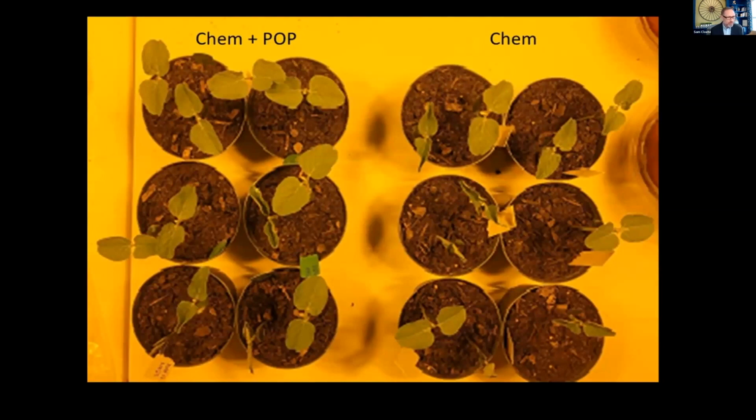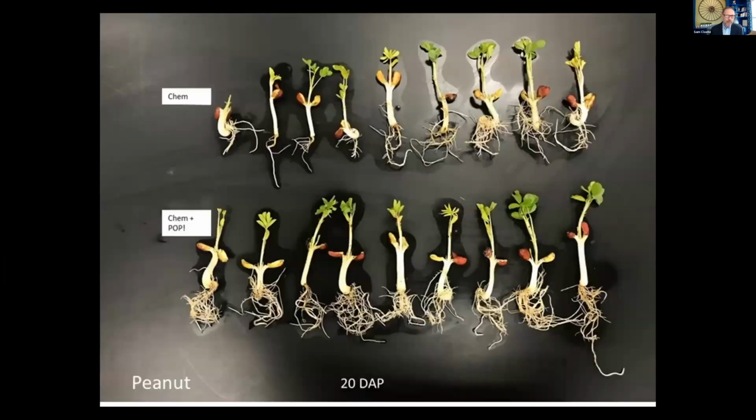Here we have soybeans in the greenhouse, and you can see how they do much better, how the leaves open up and the growth is stronger when the chemistry is applied as a seed treatment in combination with POP.